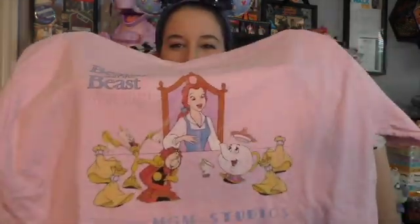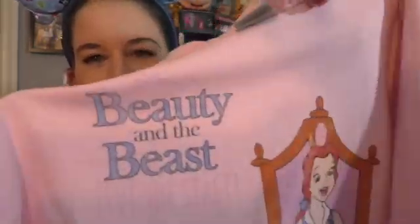Let's keep on the MGM Studios theme. Beauty and the Beast is my favorite movie. They still have this in Hollywood Studios. Beauty and the Beast Live on Stage, which pretty recently came back, and I can't wait to check out, probably in September. But I had to get a Beauty and the Beast Live on Stage shirt. So it says Beauty and the Beast, and it just looks like the Be Our Guest scene, and then it says Disney's MGM Studios. It also says, I have to really zoom in so you guys can see this, Disney's Beauty and the Beast Live on Stage. Like, that is very faint.